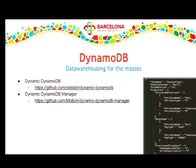So we came up with a solution called Dynamic DynamoDB Manager, and we have rotational tables. Every day a new table gets created, and after a week, that table gets deleted, because iterating over every item, we would reach our limit. So there's a lot of thinking that comes with it if you use a service. This software is open source and available if you ever need this.